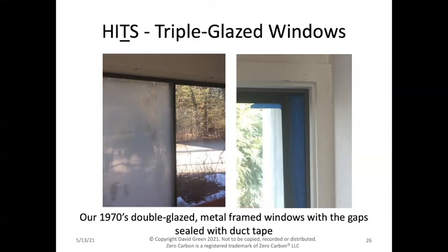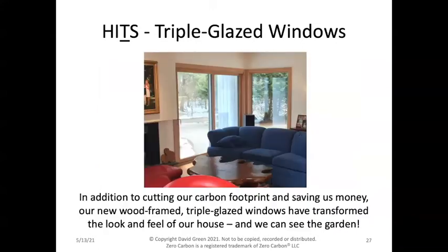And what I'll show you now is the new ones. Hopefully you'll agree these look much nicer. You can see the garden out of the windows. This is our living room. And these are our houses we're talking about. It's not just about saving money and cutting carbon. It's also about how they look and how they live. And this is our living room. Our living room now is warm enough year-round, even in the coldest weather, to be pleasant. Beforehand, it was actually very difficult to have Christmas in our living room because it was too cold.